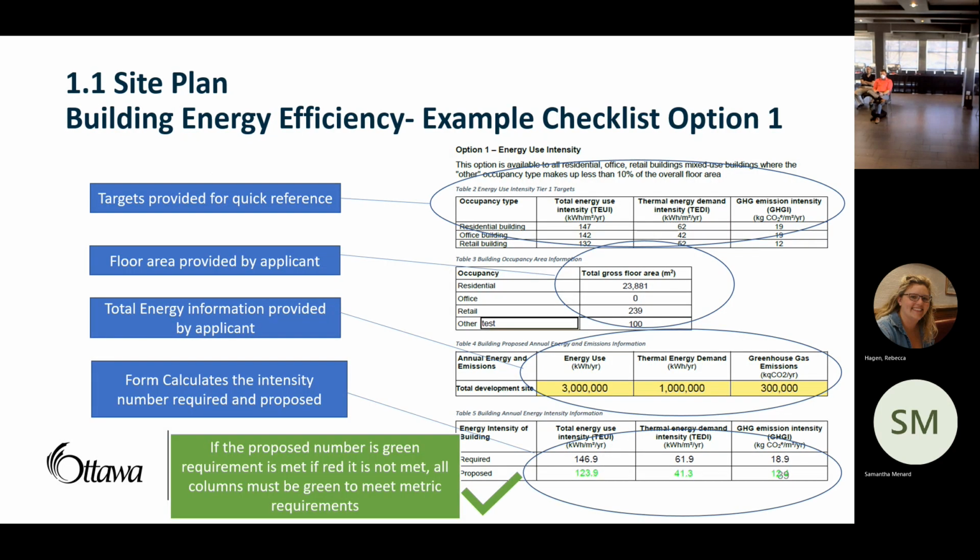And then this is what the checklist will look like in terms of what's required to be submitted. The targets are provided on the checklist for easy reference. The applicant would provide the floor areas, and then provide the energy use, the thermal energy demand, and the greenhouse gas emissions. And then the form would calculate what the intensity numbers and targets are.